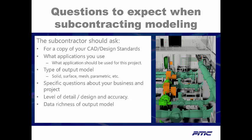Another question is what type of output model you need. Do you need a basic solid model, a surface model, a mesh, parametric, constrained? There's a lot of different types of modeling out there, and they're very specific and can do specific things. So if you're doing a quality analysis, a surface or mesh model will work just fine. If you're doing true reverse engineering, you need a parametric, properly constrained model. Or if you're into maybe BIM or factory design, you might need a data-driven model in which the objects contain more than their geometry. They contain specific properties about the object.